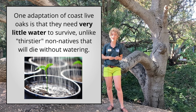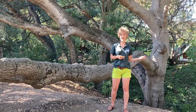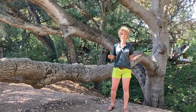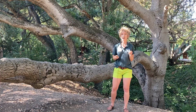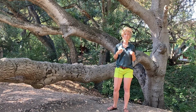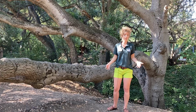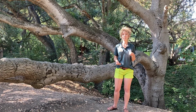So the counterpoint to native is simply non-native. And you might be wondering, well, what is a non-native? Is that even problematic? There's a lot of debate about this because a non-native, which is just a plant that's taken from a different region, different area, and is sent and grown in California, for example, can turn into something that we call an invasive.